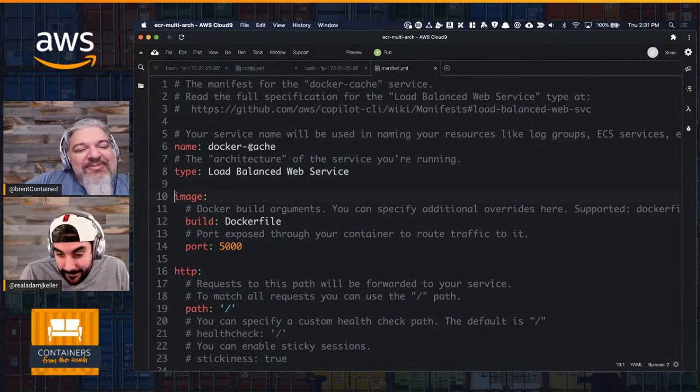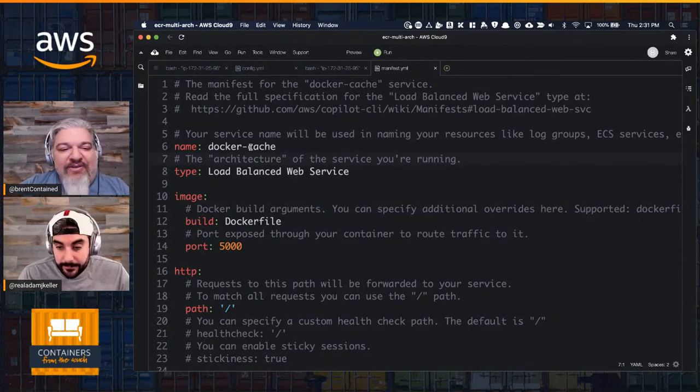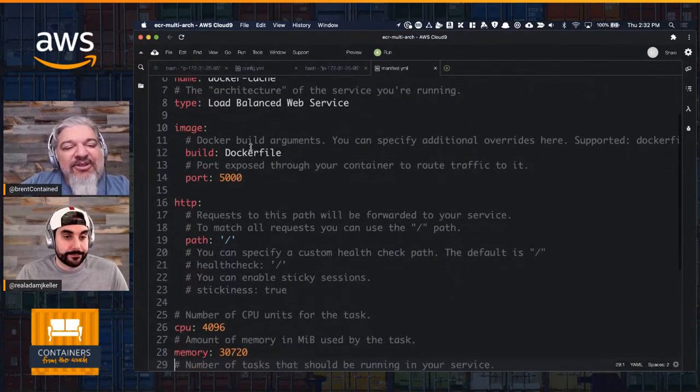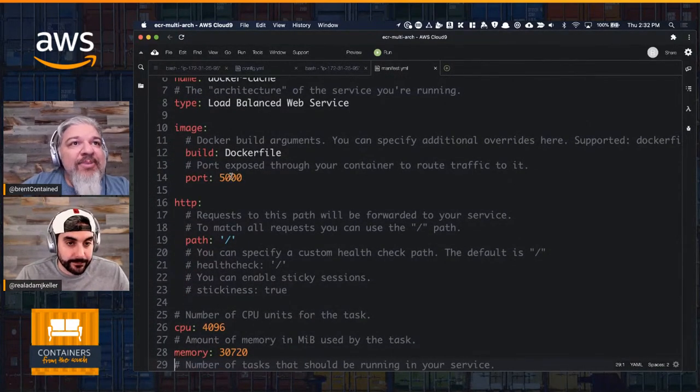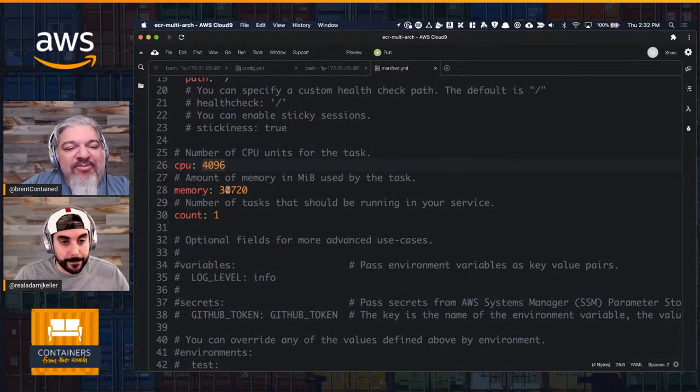All right. So look, back to this manifest. I had already created this. Copilot generates it for you if you don't have it, so don't worry about that. Some of the questions that it asked populated this manifest, like it asked about port 5000. The only thing that I changed was the CPU and memory.